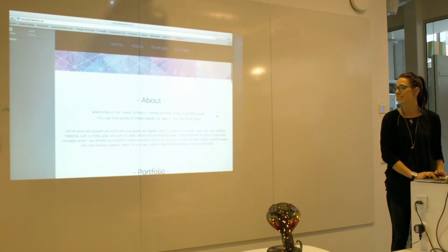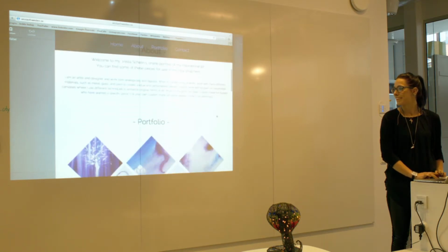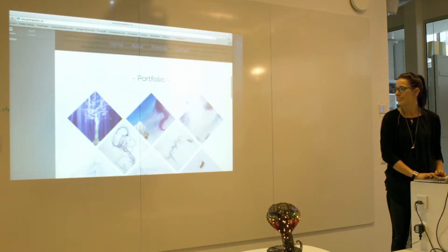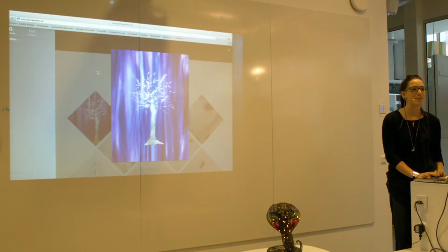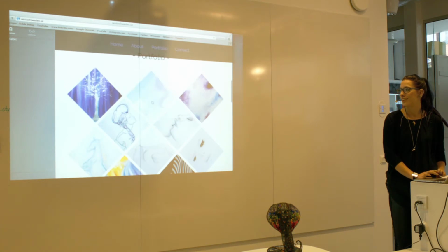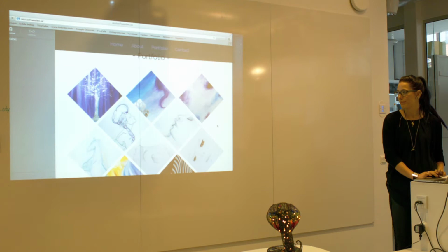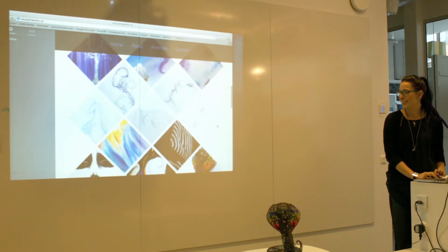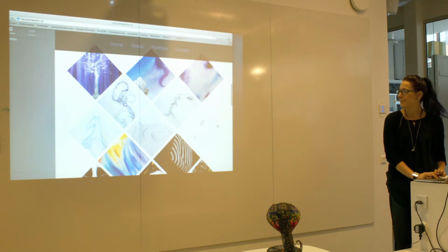It's basically about, and here's the portfolio. As you can see, some art pieces that I've been working on. And it's really easy, I guess, if you're a programmer. It's basically only JavaScript here and there with the diamonds and a little lightbox function. So it's made in WordPress. Like that. And well, I can tell you a little about the other art pieces that I made.